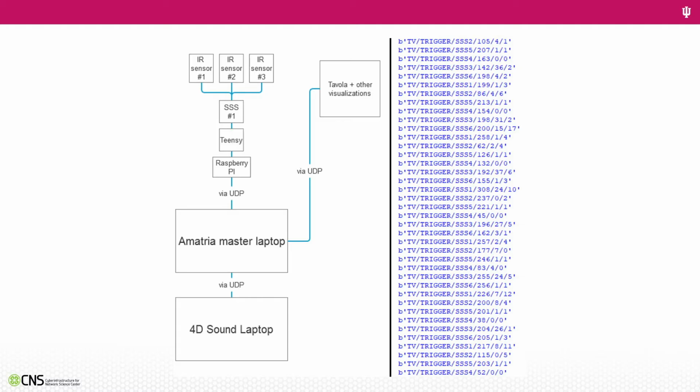Another part about the data acquisition, as mentioned earlier, is that there's a lot of real-time data coming out of Amatria. Adam Francie implemented that for us even before the reveal, which I think is a great accomplishment. Don't worry too much about the graphic on the left. What's really important is this line on the left that says via UDP. That is a data stream coming out of the master laptop of Amatria. That's like the brain of Amatria. And you can then receive that data stream anywhere from within that network.